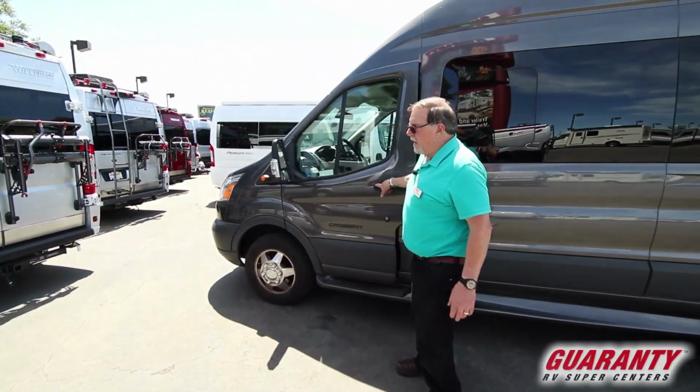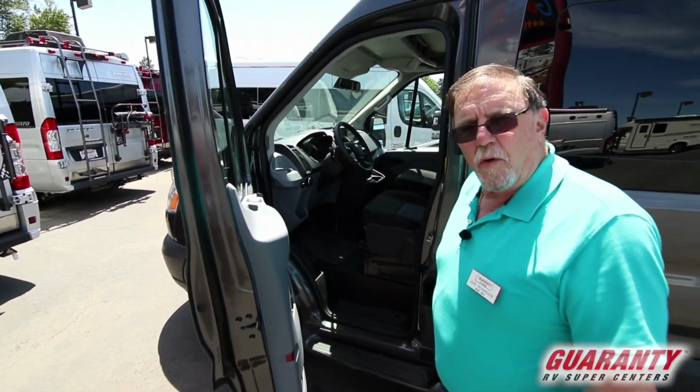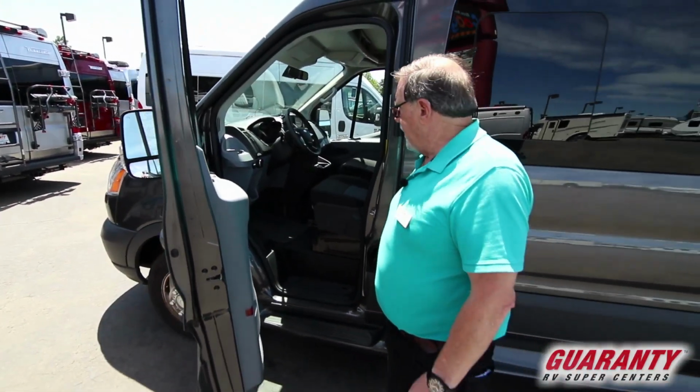This is, I think I mentioned it, a gas rig with your gas door protected by locking your van.